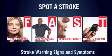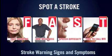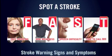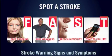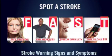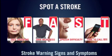S is for speech difficulty. Is speech slurred? Is the person unable to speak or hard to understand? Ask the person to repeat a simple sentence like, "The sky is blue." Is the sentence repeated correctly? T is for time to call 911. If someone shows any of these symptoms, even if the symptoms go away, call 911 and get to a hospital immediately.